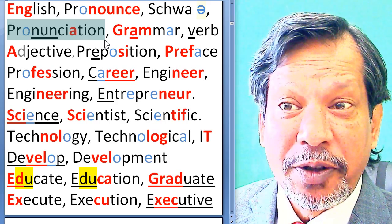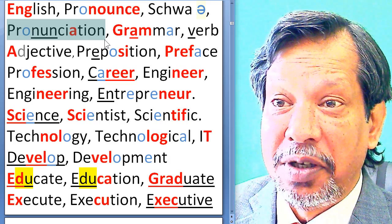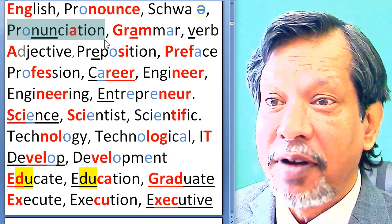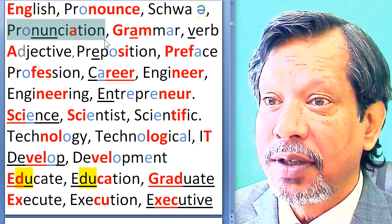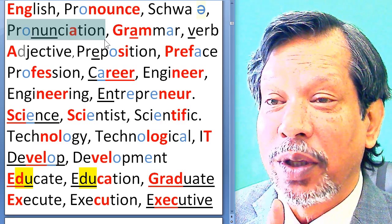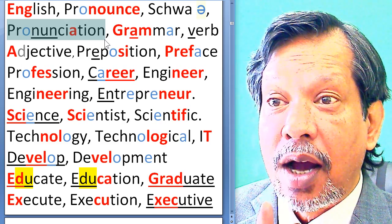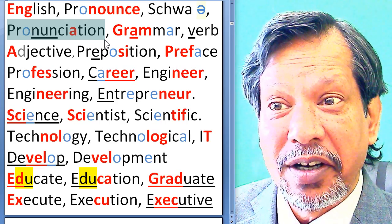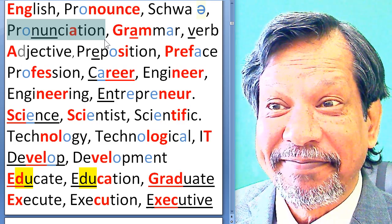There could be words that are monosyllable, like, say, go. It's got only one vowel, one sound. That's one syllable. There, you do not need to follow this pattern. But anything more than one syllable, multisyllable words, one syllable is pronounced with an accent. Higher pitch, louder, longer, and very clearly. And the vowel in that syllable is pronounced very clearly.